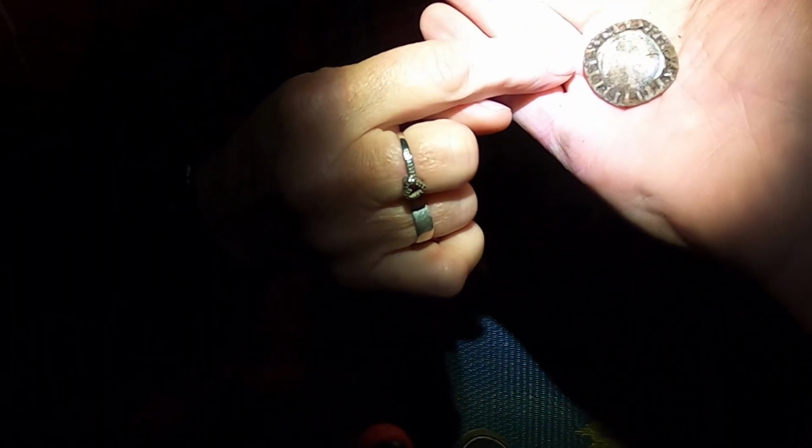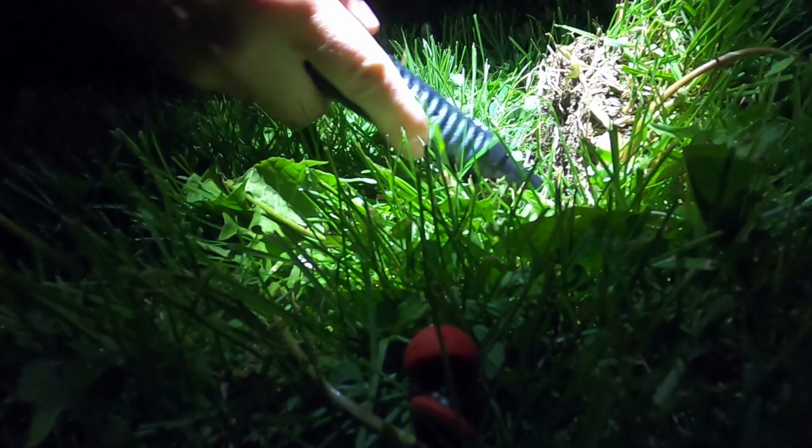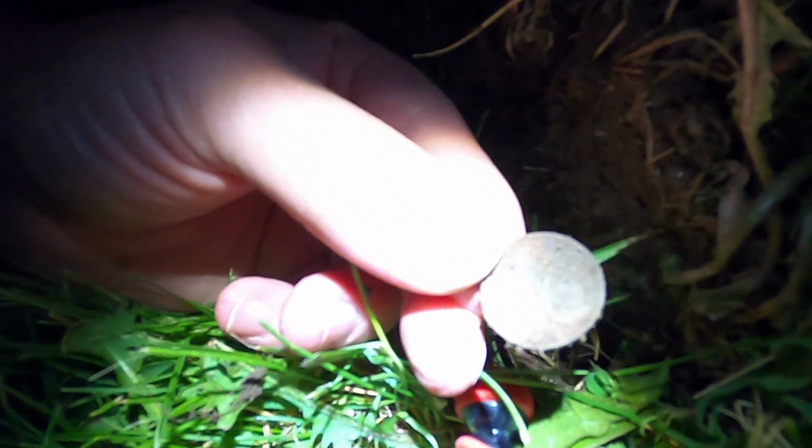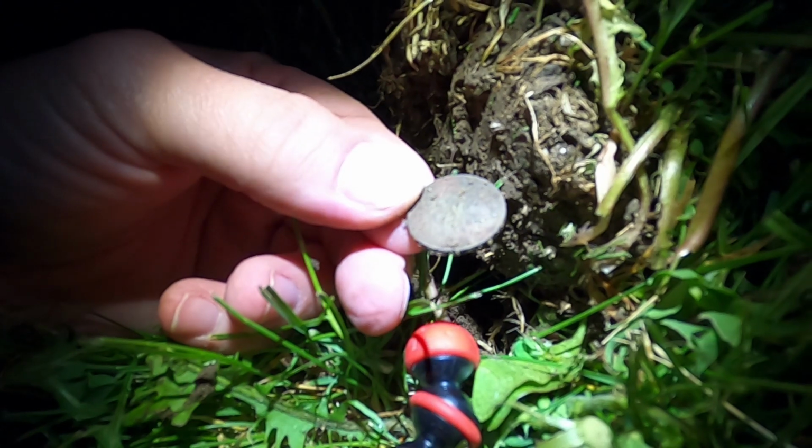It's not really that amazing, though. No, it's a bottle cap, but I mean, these ridges, though. What? Oh my god. A 76.